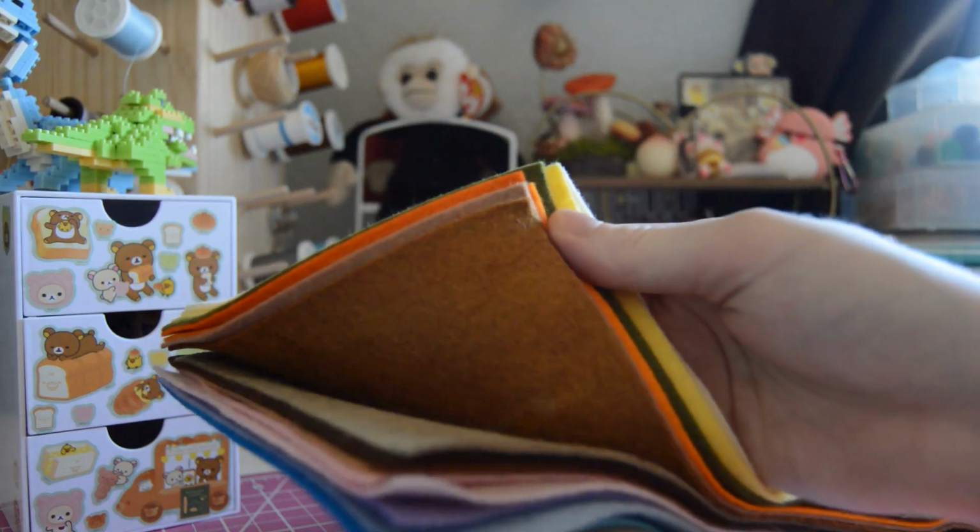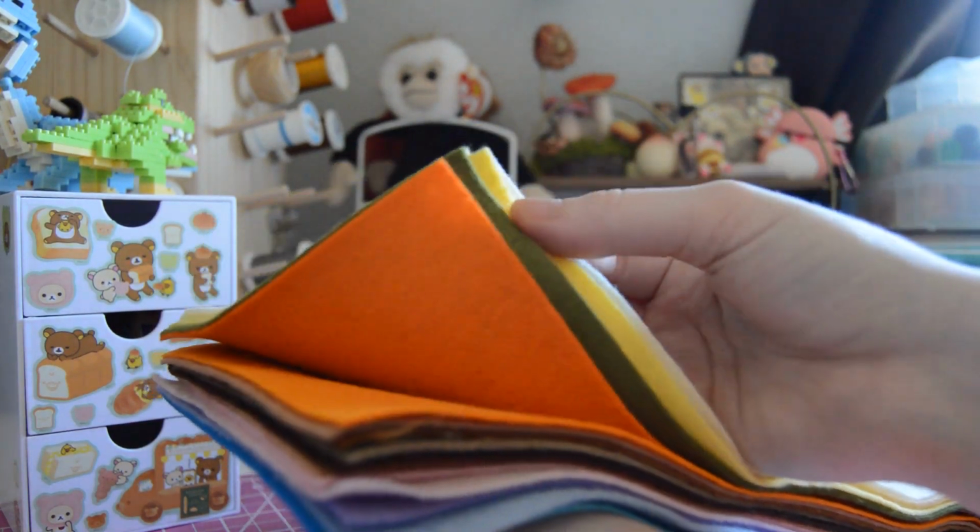And craft stores just don't have the variety that you see here, and this is like nothing. The store that I use has so many different colors and patterns that you can get.